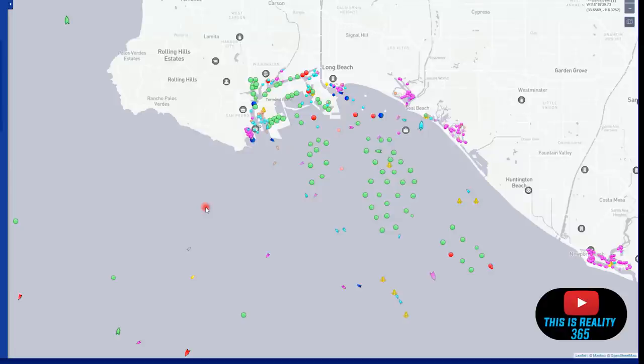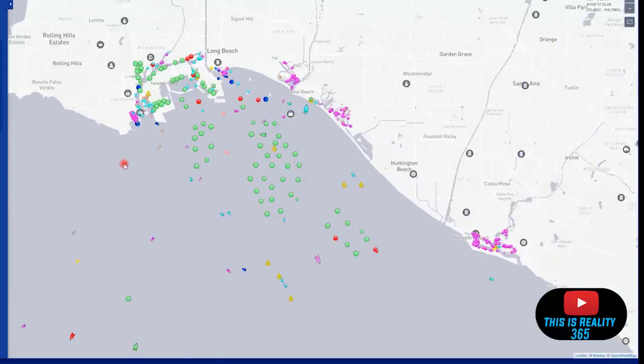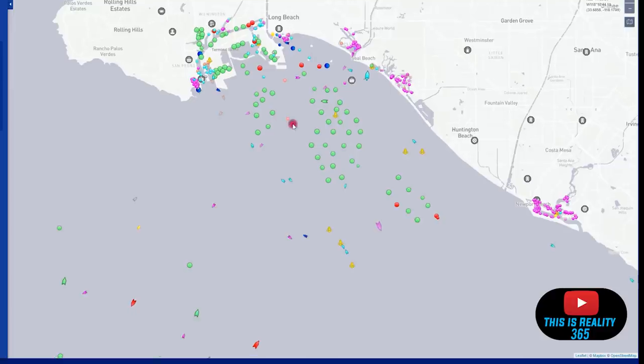And, of course, with this oil spill, I think it's going to hurt that. So I have a feeling that it's going to slow down the movement of these cargo container ships from getting inside this port here. But again, I could be wrong. We're just going to have to wait and see.